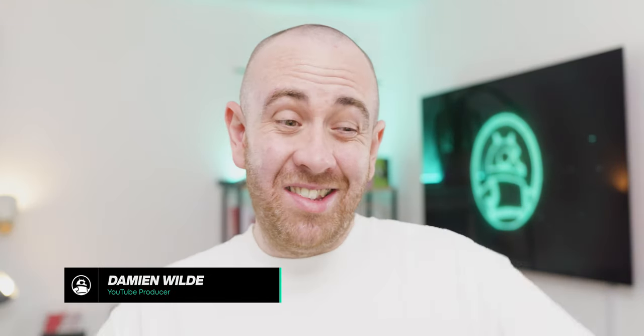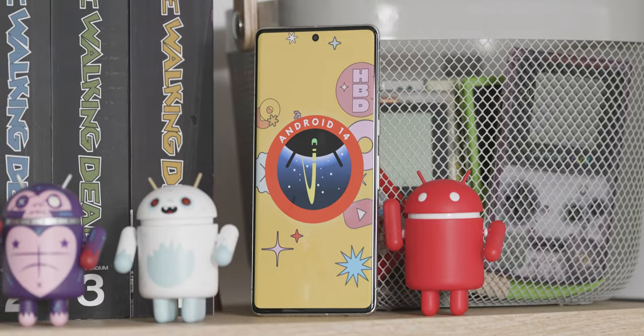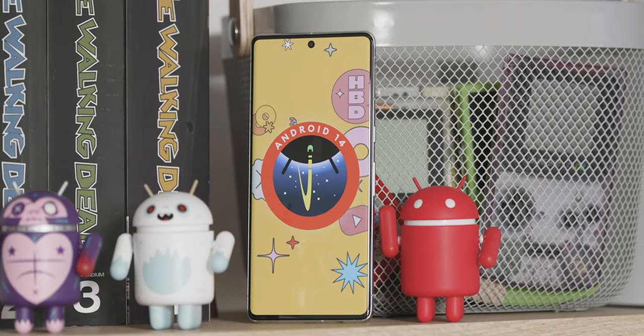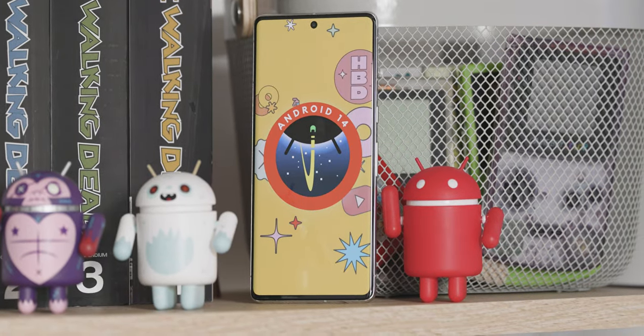This means that while this is technically based on the stable Android 14 build, a lot of these features are not coming right at launch of that specific Android build. They'll come later, unless Google does decide to merge them next month or sometime when the Pixel 8 series launched.